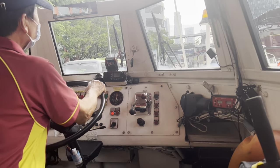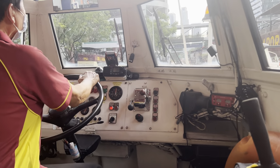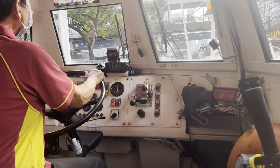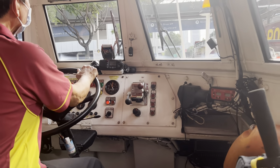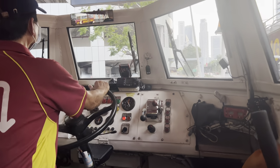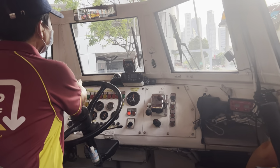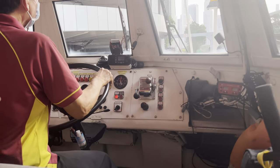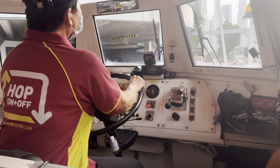Please remain seated as we drive towards our boarding area and unloading area as well. Please remain seated until our duck has come to a complete stop and the stairs has been attached. Okay, but before leaving the vessel, please check your immediate surroundings for personal items you might accidentally leave behind.